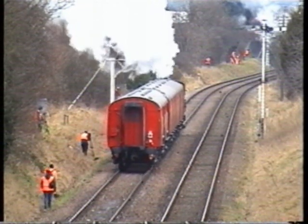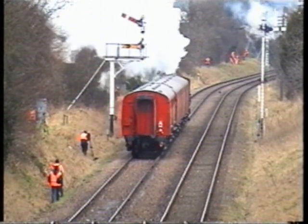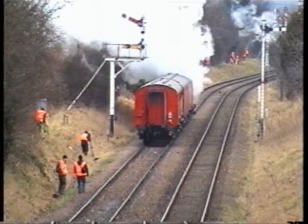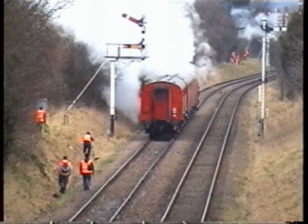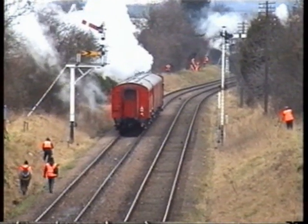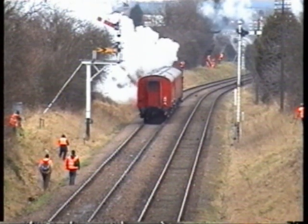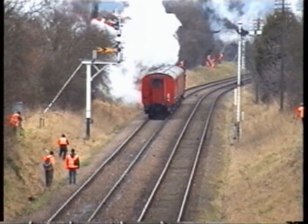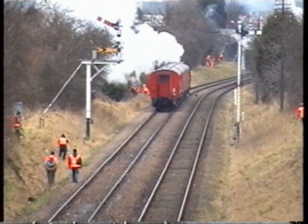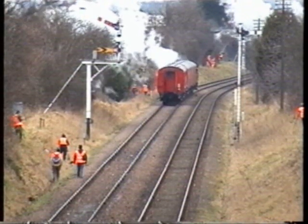A lot of chat going on behind me now. Yeah. Chuffing away. £25 now for a lineside pass, and you've got to be a member now. I think we used to pay about a fiver years ago.